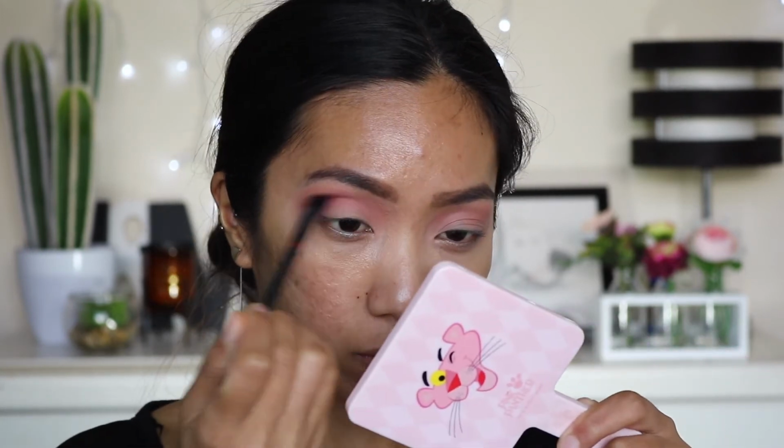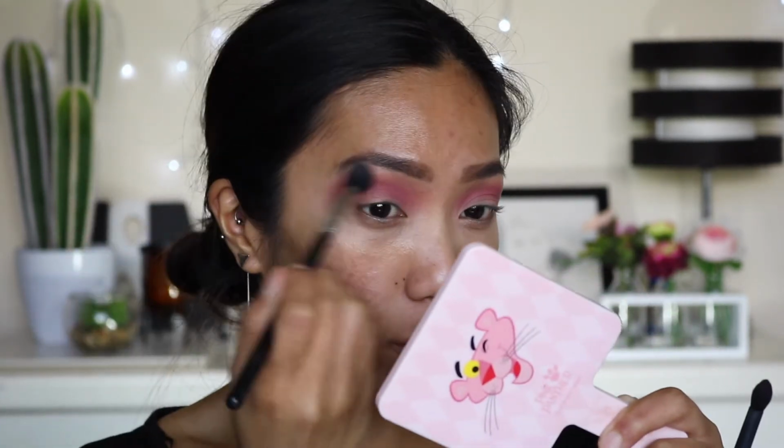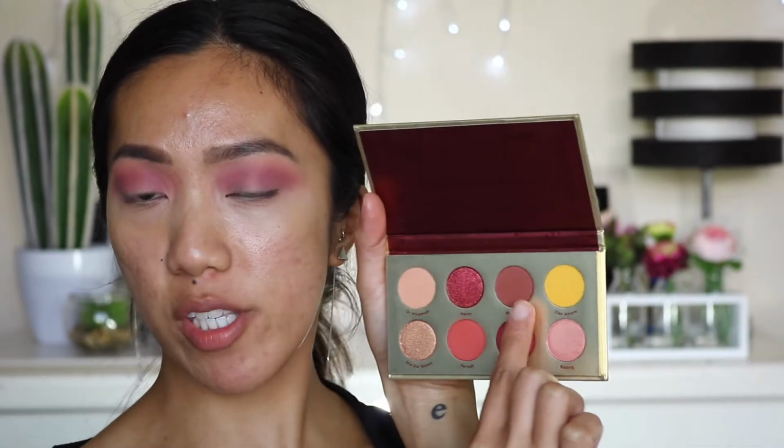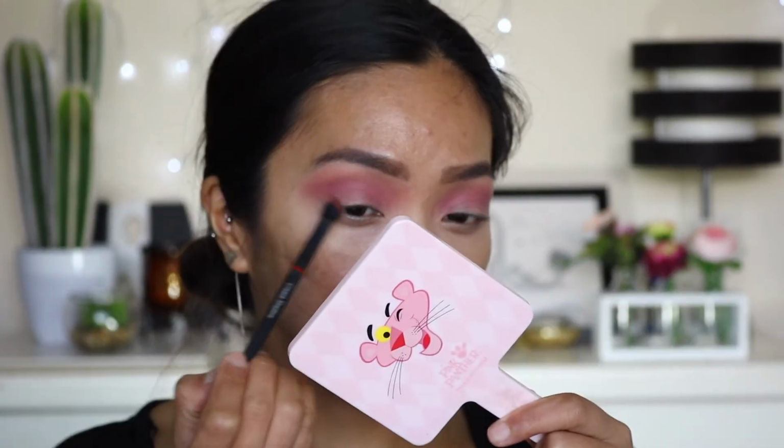Then I am going to switch to a much smaller brush just to create a defined crease, and I'm going to pick up this one right here called Like, and I'm going to focus that just right under the crease. And I'm going to use the brush that we used before with no product and just blend that all. I am going to put Macchiato, which is this darker shade right here, using the same smaller brush, and I'm going to focus that more so on the outer V.